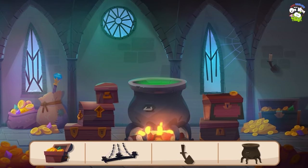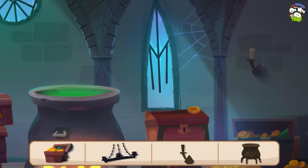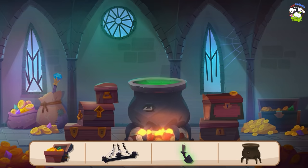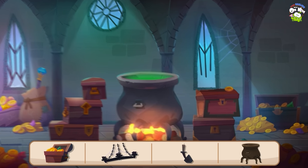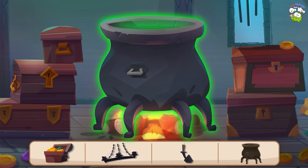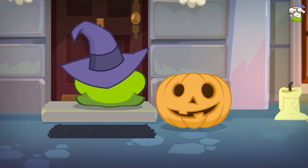Can you find a candle all on its own? Where could it be? Is it here? No, it's here, on the wall! Well spotted! Last but not least, can you find the cauldron? I can see this one. Yep, it's right in the middle, over the fire. I wonder what's cooking? Whatever it is, I think Om Nom is having some.